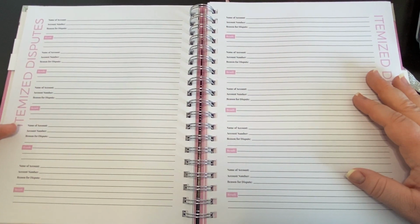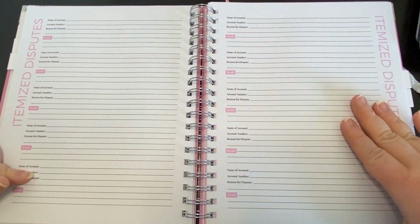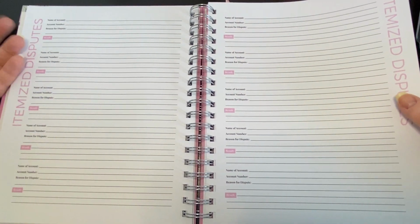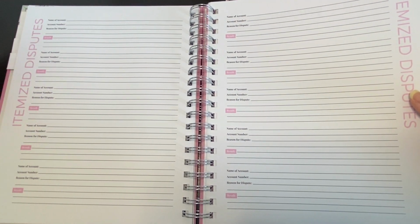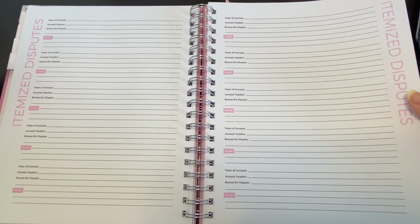So then you have the itemized dispute. You have the name of the account, account number, reason, and then the result. And you get ten of those spots, two full pages per month. Why? Is this much bad stuff happening in your accounts?